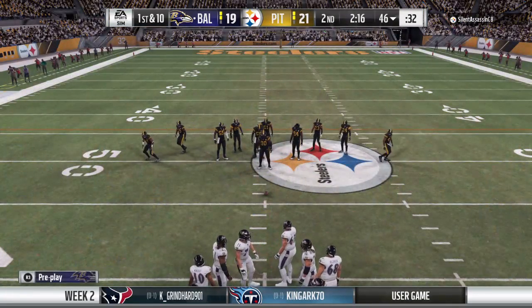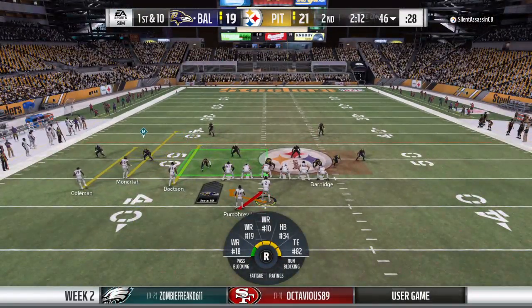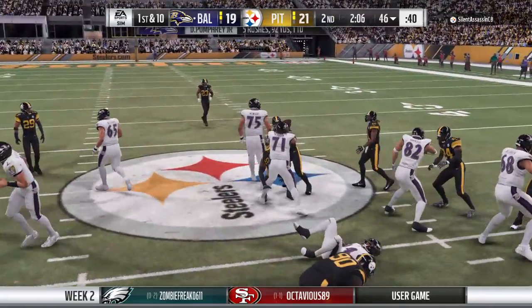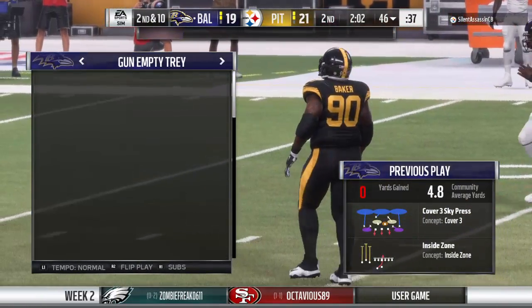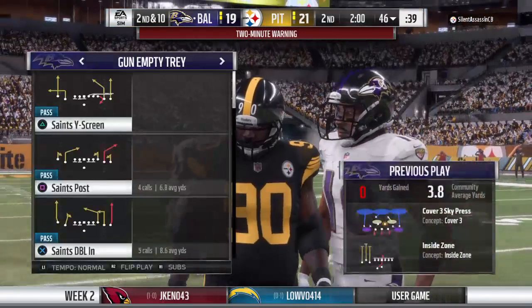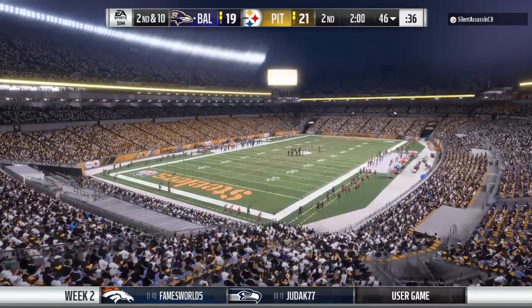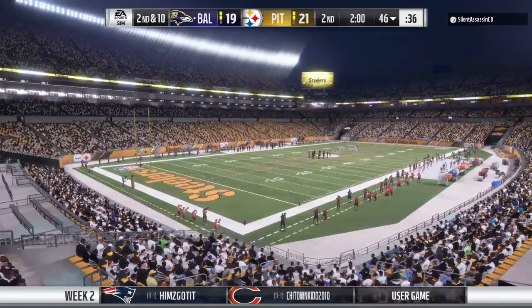They don't need to run another play here before the 2-minute warning. Let's see if they do it anyway. They'll run it now out of the gun. And he is swallowed up right at the line of scrimmage. Call it no gain on the play, and it'll be 2nd down. So 2 minutes to go in a wild first half. Back to Heinz Field after this.